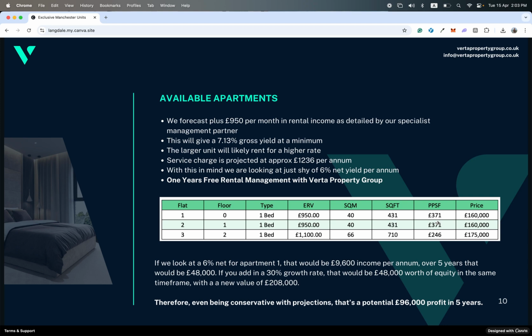So you know that the building next door is already achieving these rental figures. We know that Savills are very strong with their market forecasts. We do know that rents will rise, or generally do rise. They are rising a few percentage a year at the moment. So you're well in your rights to have this target figure for your profit over the 5-year period, which, as I say, is just shy of £100,000.